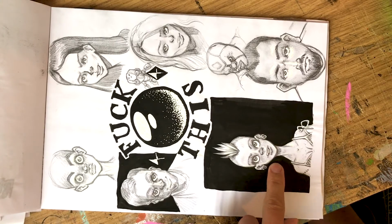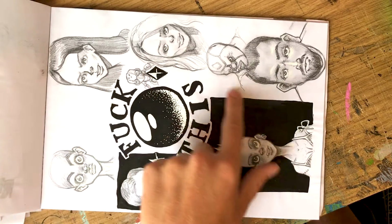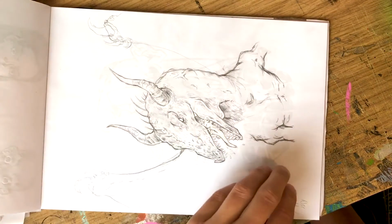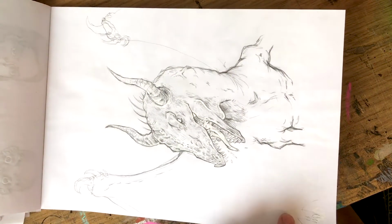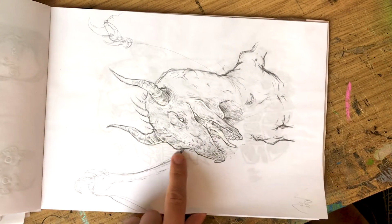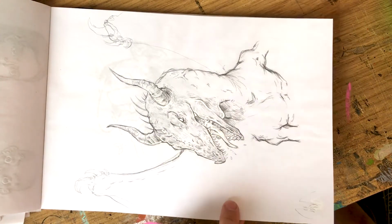I think this is meant to be Tank Girl. These are probably just sketches I've been doing while watching the telly again. It's a good way to practice. Sweet dragon sketch. Yeah, again, I don't know if the camera's going to pick it up, but the yellowing of the Posca is pretty gross.